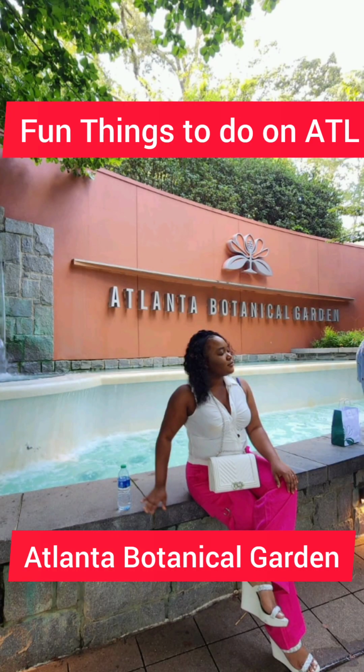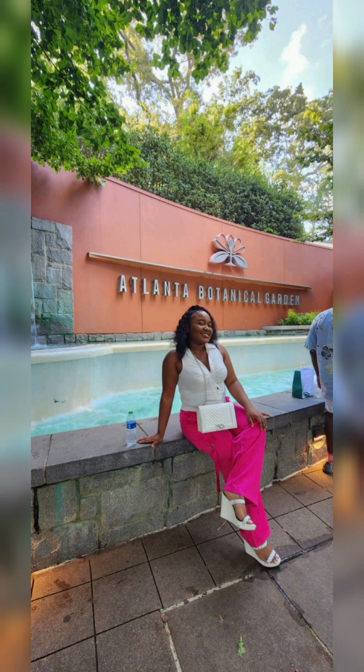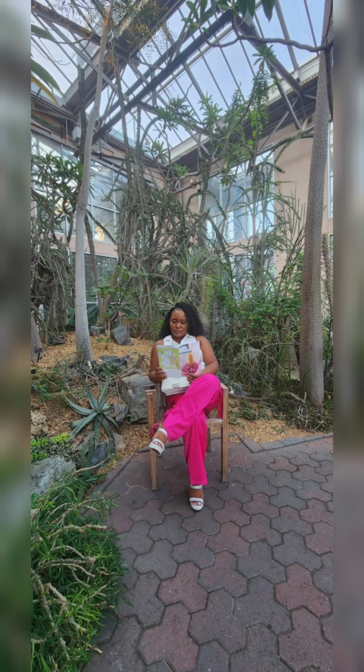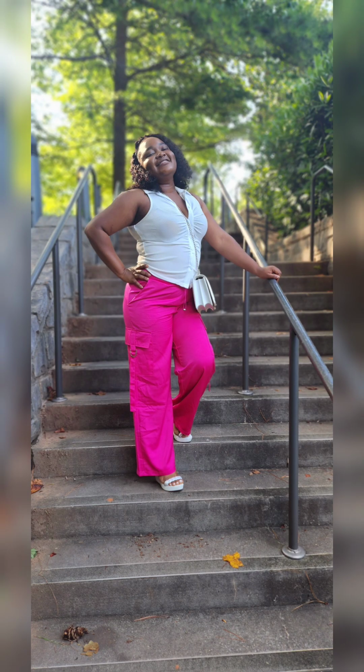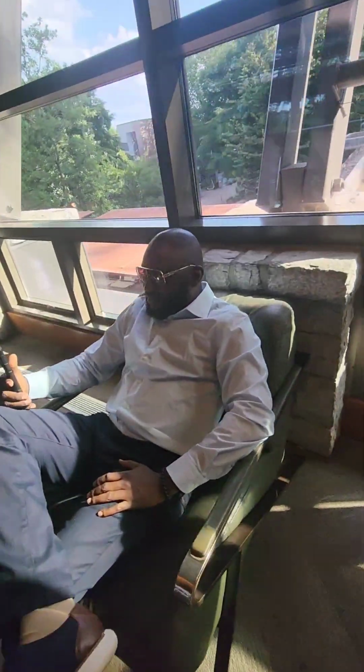Light, camera, action. Fun things to do in the ATL. I went to the Atlanta Botanical Garden to feed my eyes, to see. I have never been there. I live 45 minutes away from Atlanta, and I am so shocked I've never been here. I went with my boo thing, and we decided to explore the area.